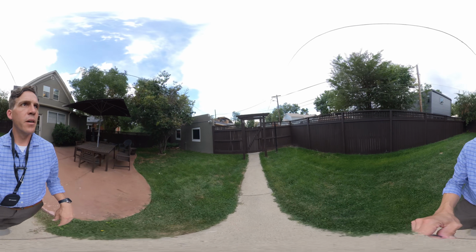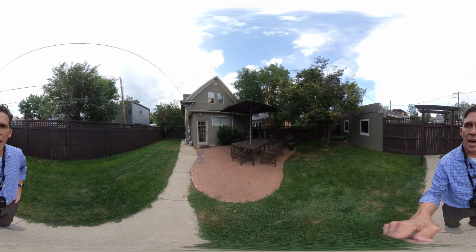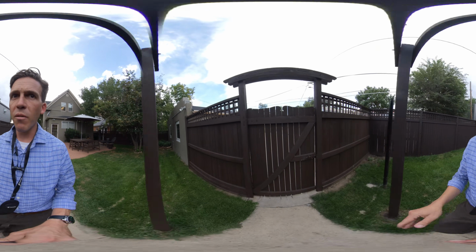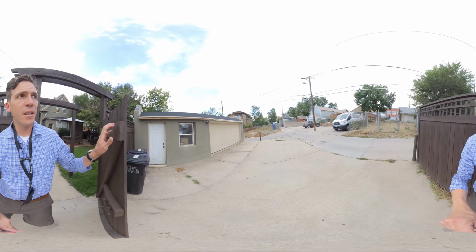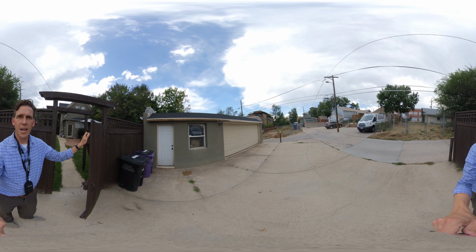And then we have nice outdoor space here. And then I think we have an oversized, a very large garage space. Yeah, really nice garage space there.